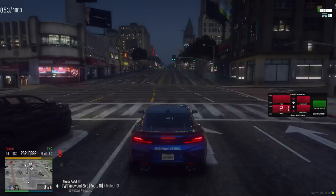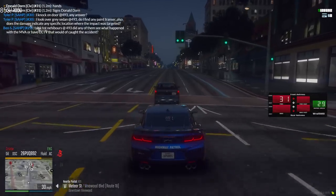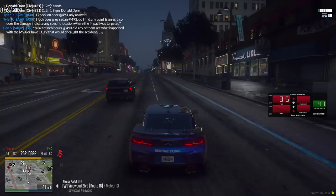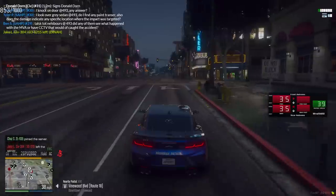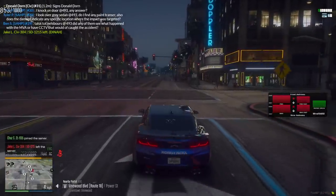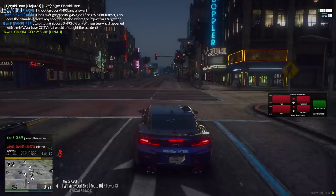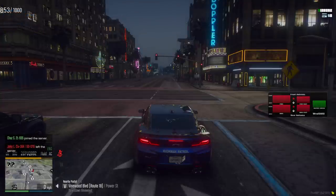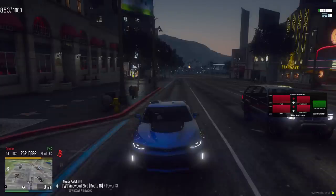Can it go unmarked? Yes, it can go unmarked. You hit 26K? I don't think we actually hit 26K. We've had a lot of follow bots recently. That's why I haven't really been trusting how many followers we have.